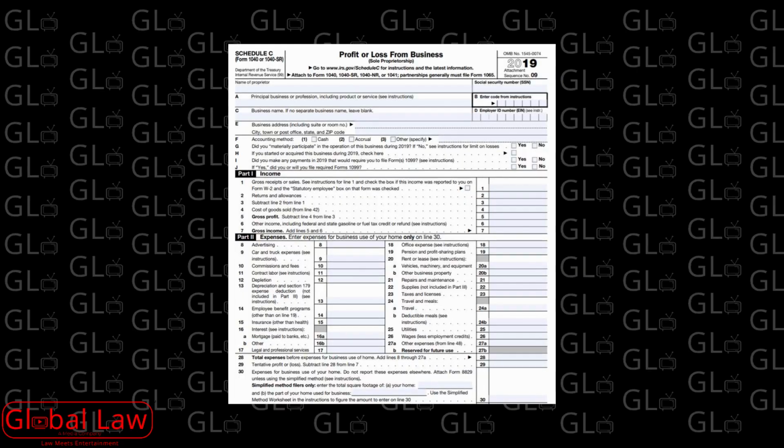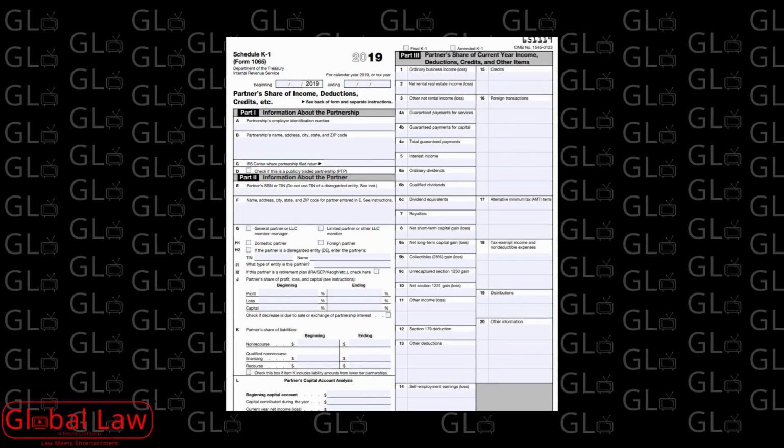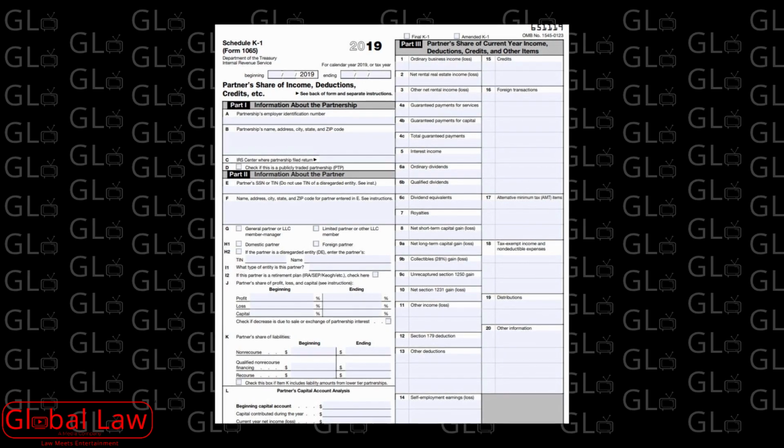That's important to understand. The same thing applies if you are a multi-member LLC. Whether or not you write a check to the partners and the members of that multi-member LLC, you still have to file those taxes and pay taxes on any potential profit from that business. So for a single member LLC, where it's just you, you file the Schedule C. If it's more than one person, more than one member, more than one owner of the LLC, you fill out the Schedule K1 and the tax form 1065. Those are some of the things that are very important to understand.